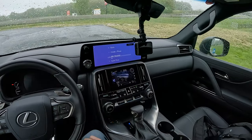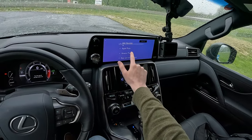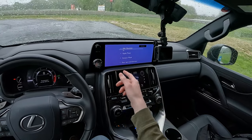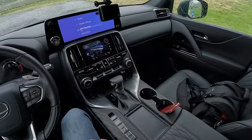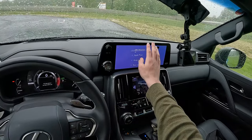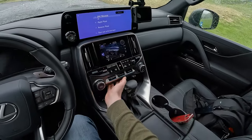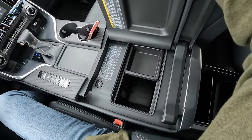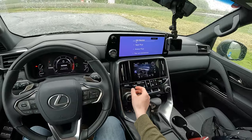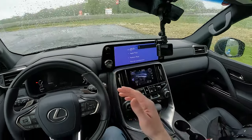But I am glad that there are both ports. Then you have Apple Music built in, as well as Amazon Music. So those are both cool, and I bet you they could add other streaming services in the future. Wireless and wired Apple CarPlay and Android Auto support, so that's also important. And that is it. So what does that mean you're missing? Well, there's no 3.5mm auxiliary input jack, so that's one less way to do hi-fi music. And then also no disc player.